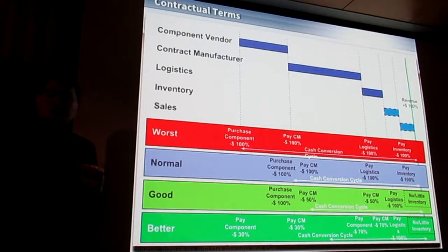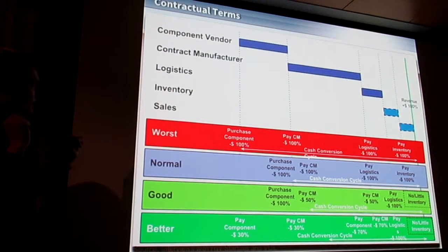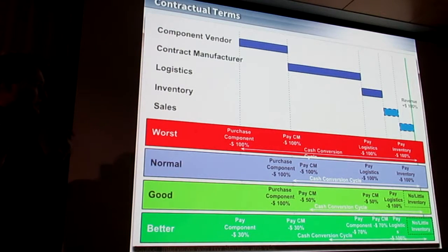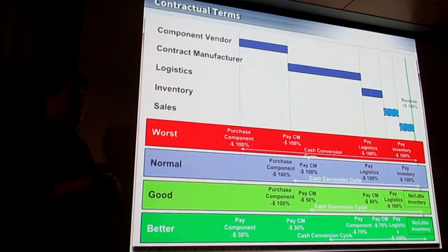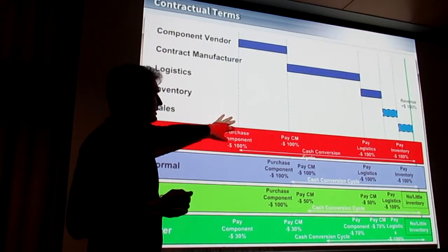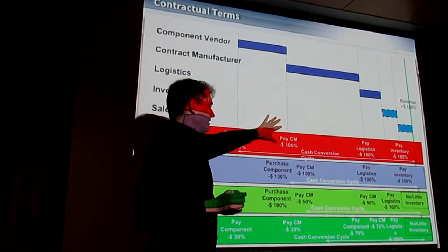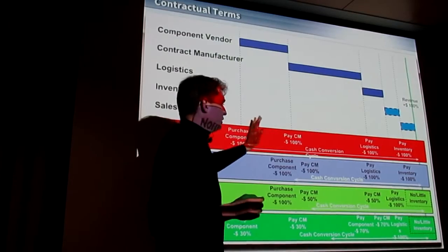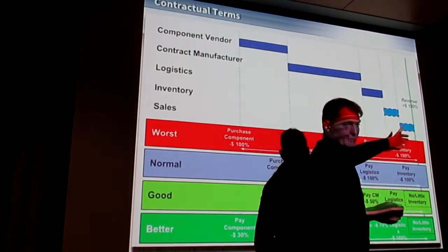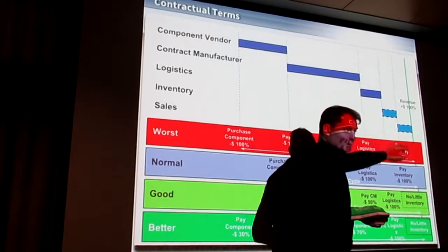The second thing is, generally, this is how pricing terms work with your contract manufacturers. If you're new and you haven't developed a supplier relationship, they don't know who you are, and you're purchasing in relatively small volumes, they're going to expect you to pay 100% of the component purchases up front, and they're going to expect you to pay the contract manufacturer up front. And then you will wait for your parts, then you pay a load of logistics, and then maybe you're going to have to pay to store the inventory. And that's typically how you start out, right?